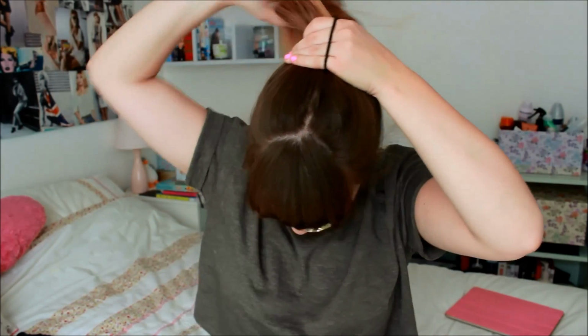So I want it quite high. Just make sure you've got everything in there like so. Tie it up. And then once you've got it like this, I then pull all of it out like that. I then like to put a hair grip at the top. So as you can see, I've kind of got a bit of horns there.